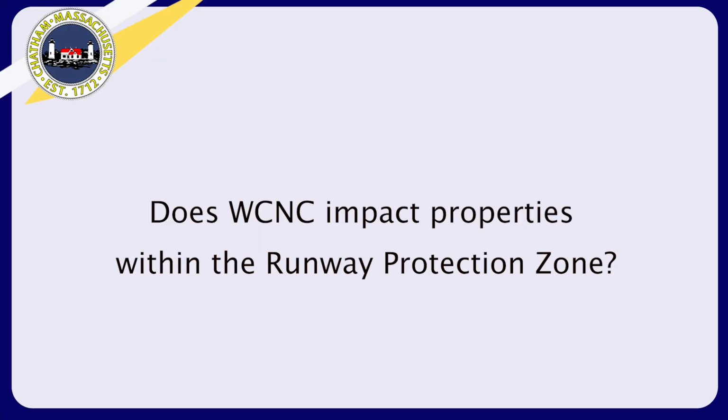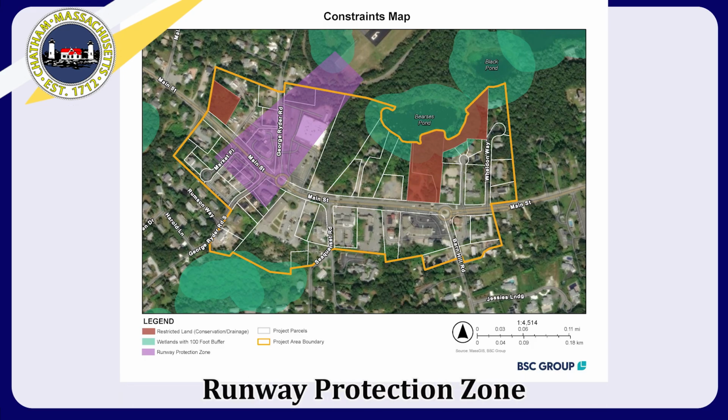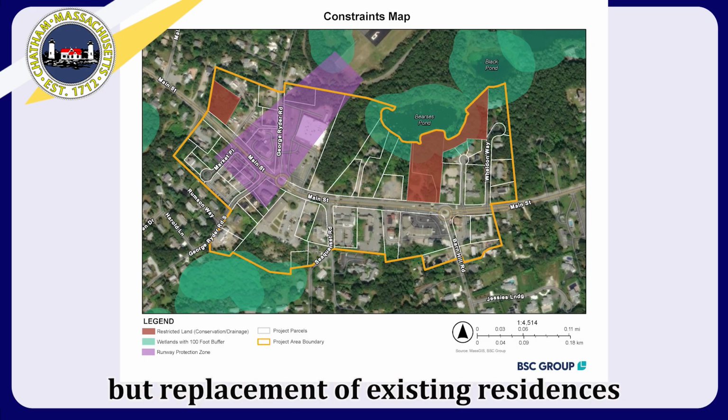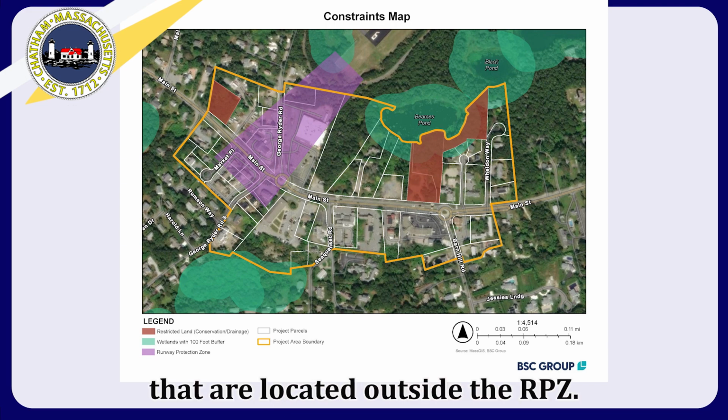Does the West Chatham Neighborhood Center impact properties within the runway protection zone? Pre-existing structures can redevelop by right within the runway protection zone for the same use. No new residential units will be allowed within the section of the West Chatham Neighborhood Center that is within the runway protection zone, but replacement of existing residences can continue just like in any other part of the RPZ. New residential development is allowed on portions of lots that are located outside the RPZ.